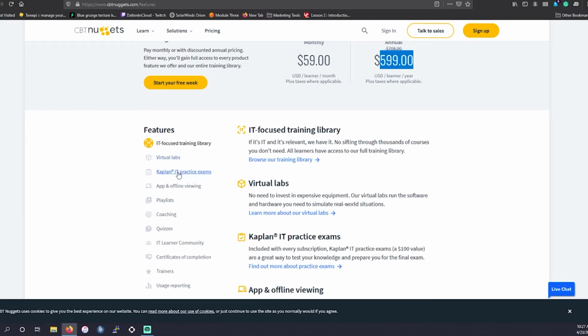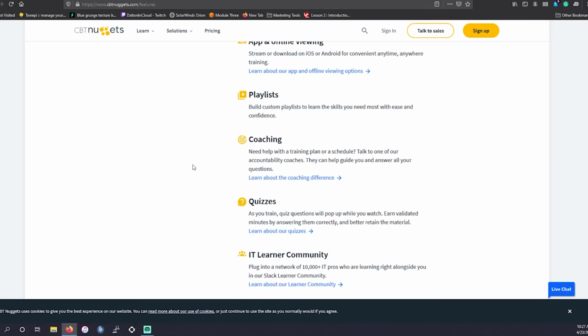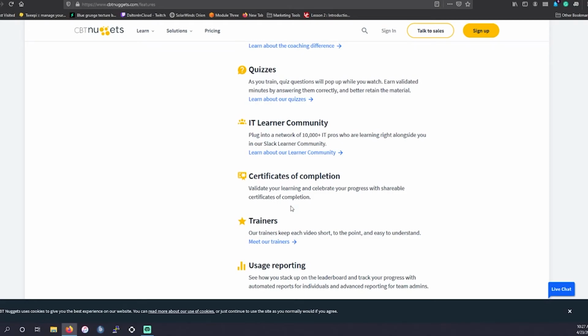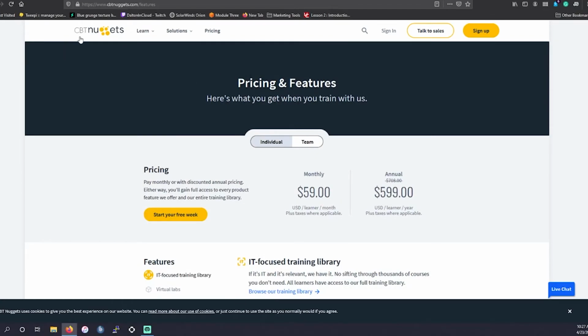You get virtual labs, you get an app for offline viewing, you get playlists, you get coaching, you get quizzes, you get Kaplan IT practice exams. That's probably the industry standard at this point. You get quizzes, you get a community to work with, you get certificates of completion, trainers, usage reports on how you're doing. So they do have a premium, but they have a premium for a reason. They offer you premium service.